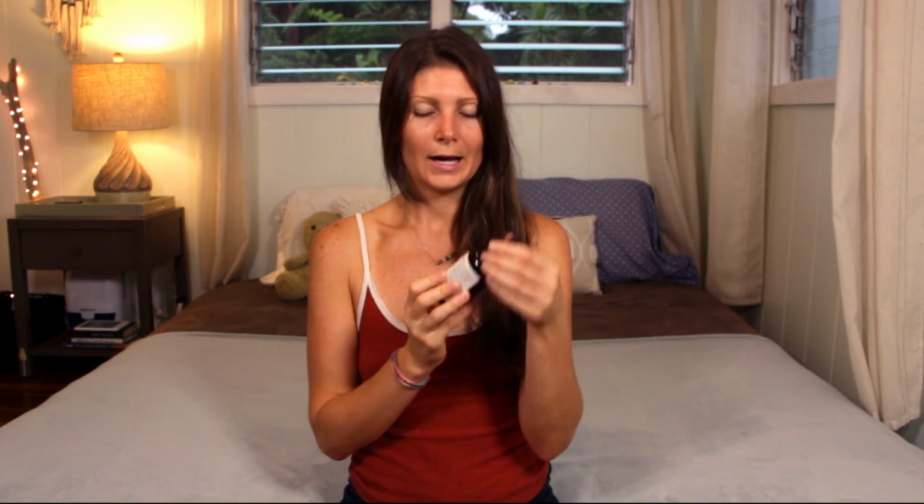It for sure helps me to not get sunburn. I definitely am careful about my sun exposure because I'm Irish, and I will cover up with a sarong. So this isn't to be used if you're going to be at the beach all day long or something like that. You definitely want to use a stronger sunscreen, but for just regular natural sun protection and moisturizing, I really like it.